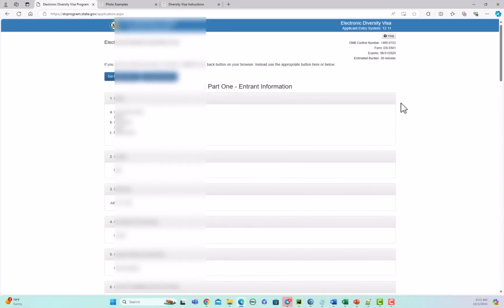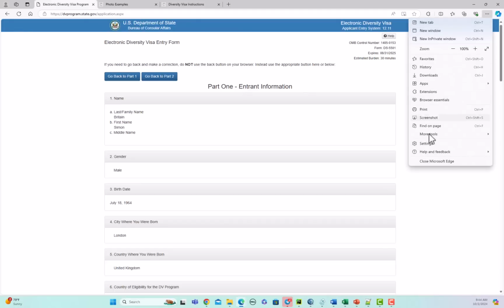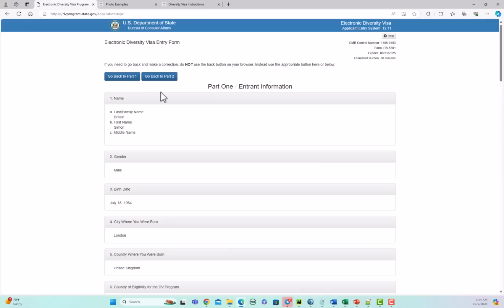I can promise you that I have so many people every year who want to know how they can get their information back from their original DV entry. And the answer is you can never do that. You can never review your original DV entry. It doesn't matter what purpose you have, you cannot get it. So at this moment, exactly when you're sitting here, you could save this, right? You could save this page.